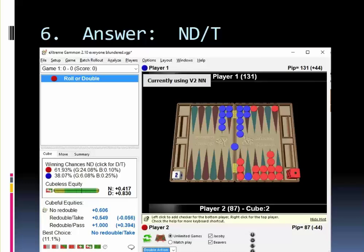Yep. That's why you've got to play these positions out and see that blue ends up anchoring quite a bit. And if he anchors, he has a pretty decent chance to win. And at the very least, even if he doesn't win, you don't get gammoned that much after you anchor. Okay.